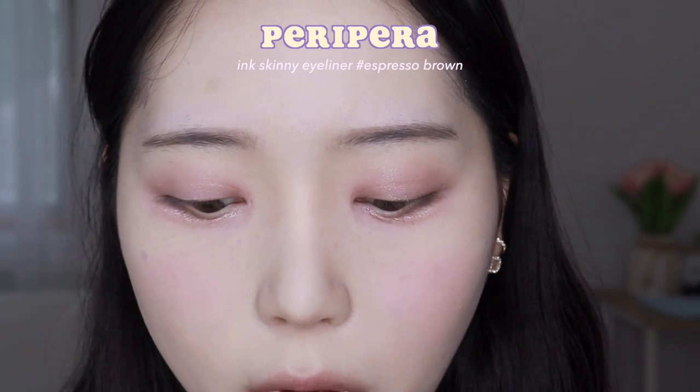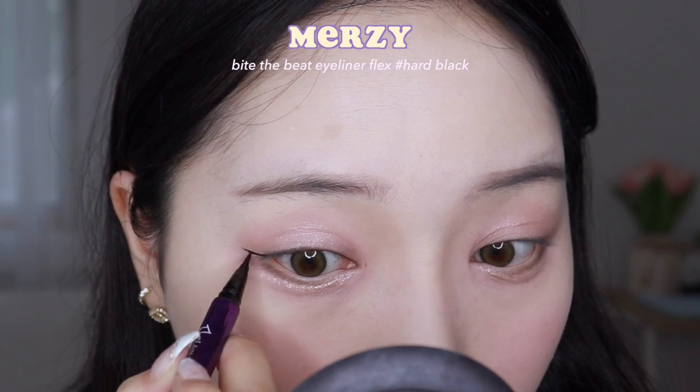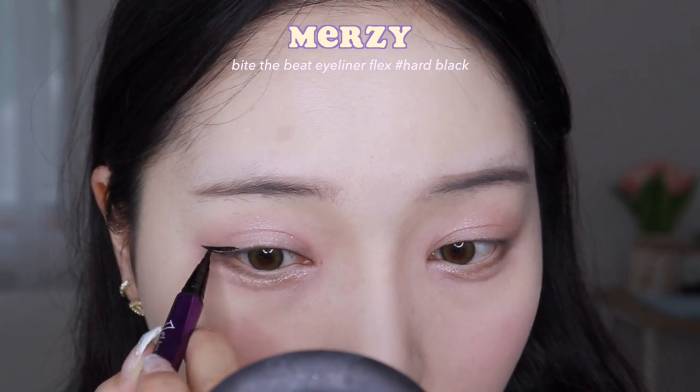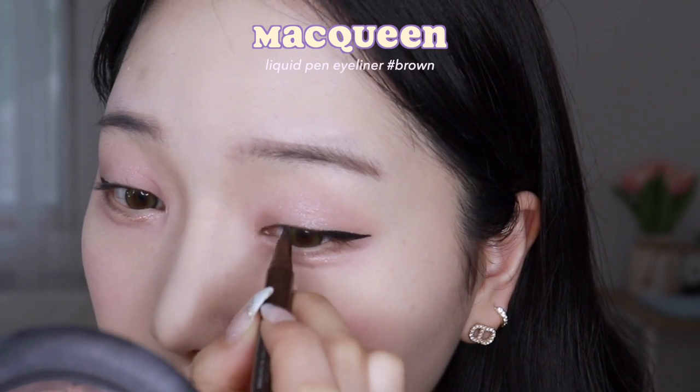So using a gel brown eyeliner, I just tightline, and then I draw the wing. And I'm going to go through this quickly. So I use black eyeliner to draw the ends of my eyes, and then for the front I use a brown liquid eyeliner, because usually black is just too dark.